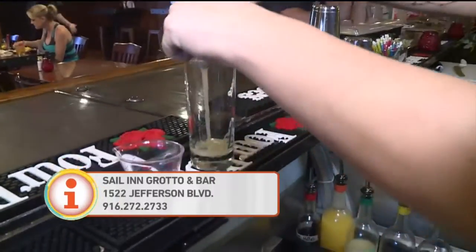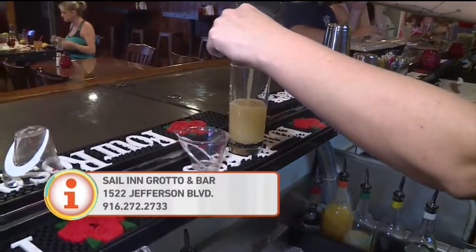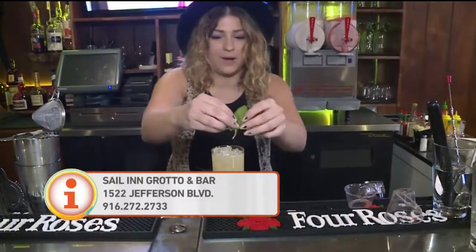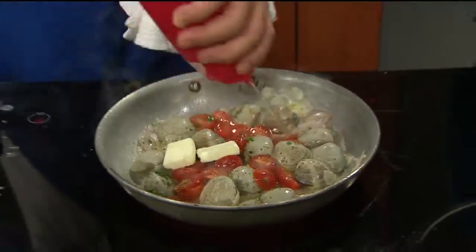Chef Kevin says some of the drink recipes are off the Shady Lady menu. It's really a rum-based bar. We also have frozen drinks, pina coladas, strawberry daiquiris. We've got a couple frozen drink machines. So there is that South Sea sort of feel to it. Yeah, it's just down the street on Jefferson Boulevard, south of the 50 freeway.